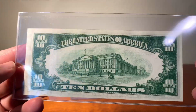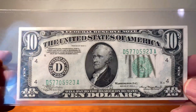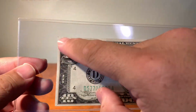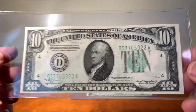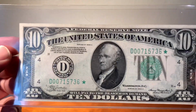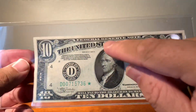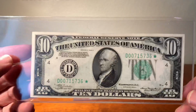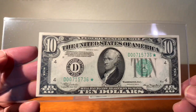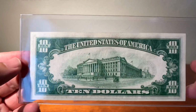And there's the back, so this one's a little bit off center. But that one looks good too. A slight little tick right there on the top left corner. Here's our next star, 736. This one looks pretty good. It's not the best. It has a little bit of a tick right there. So this one's probably going to be, you know, your lower end 62. Probably still get the EPQ on this one.